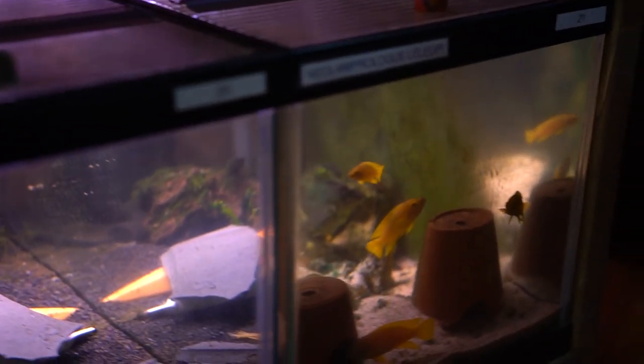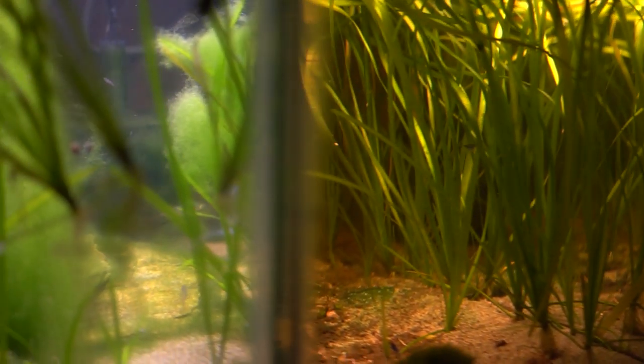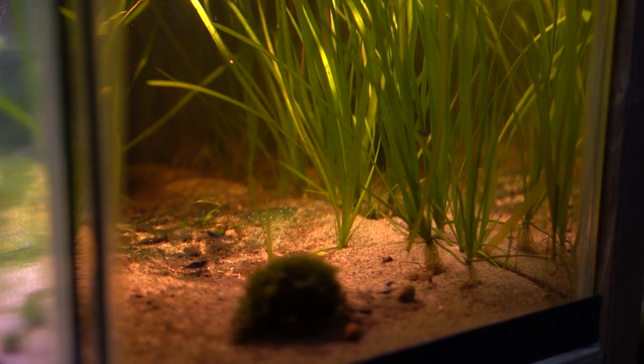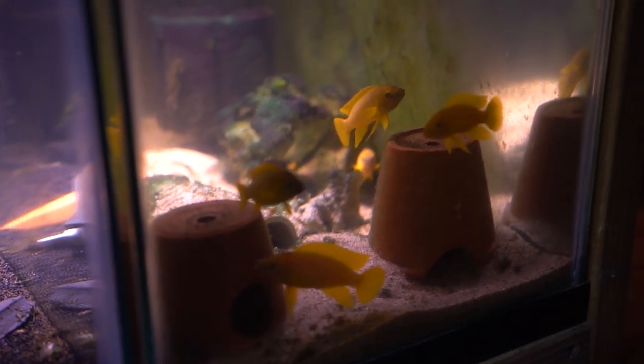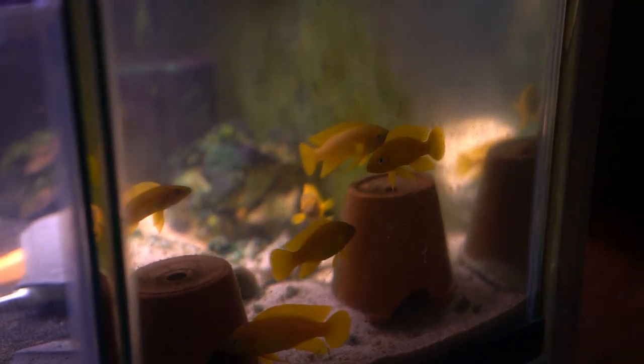And this is our blue shrimp up here. We started with a couple of those and they finally started to breed recently. And of course some Tanganyikans, waiting for them to do some spawning. We've had them for just a few months.